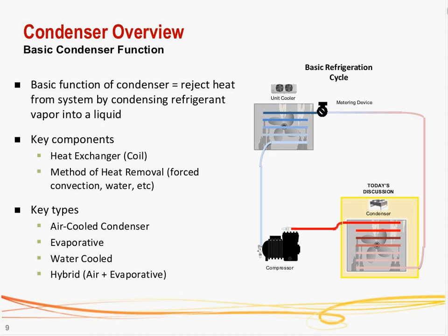There are a couple of key components that, regardless of the specific type of condenser, you're pretty much going to have. First off is a heat exchanger or a coil of some type, and some method of heat removal. That may be forced convection or simply airflow, or it may be water or a variety of other media. There are really four key types of condensers to keep in mind. First would be air-cooled condensers, and that's going to include both round tube plate fin and most microchannel condensers. There will be evaporative condensers, water-cooled condensers, and then also hybrid, which are essentially condensers that have both air-cooled and evaporative-cooled capabilities.